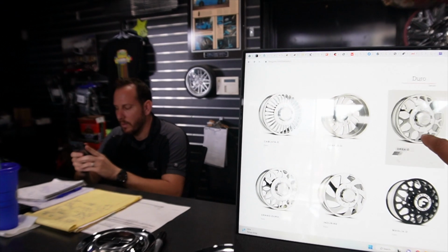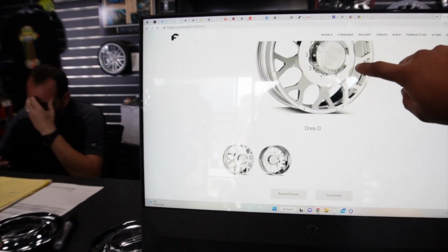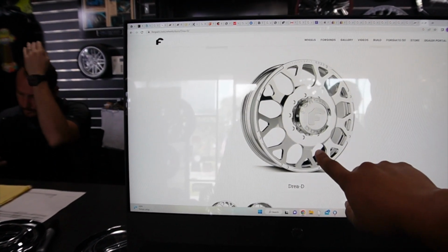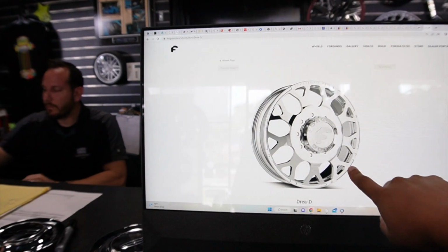You can pick any one you want. These are the different ones? A little bit, yeah. I like them too, these look good too. It's gonna bring that truck out.